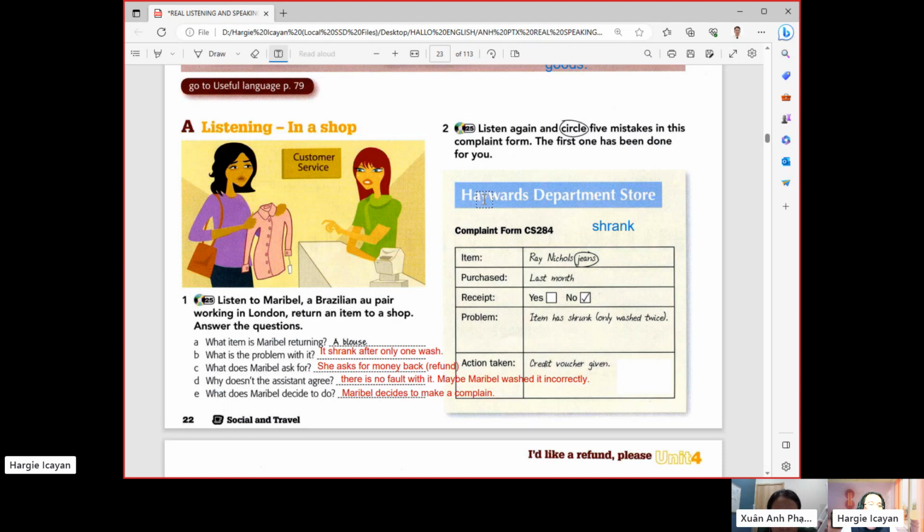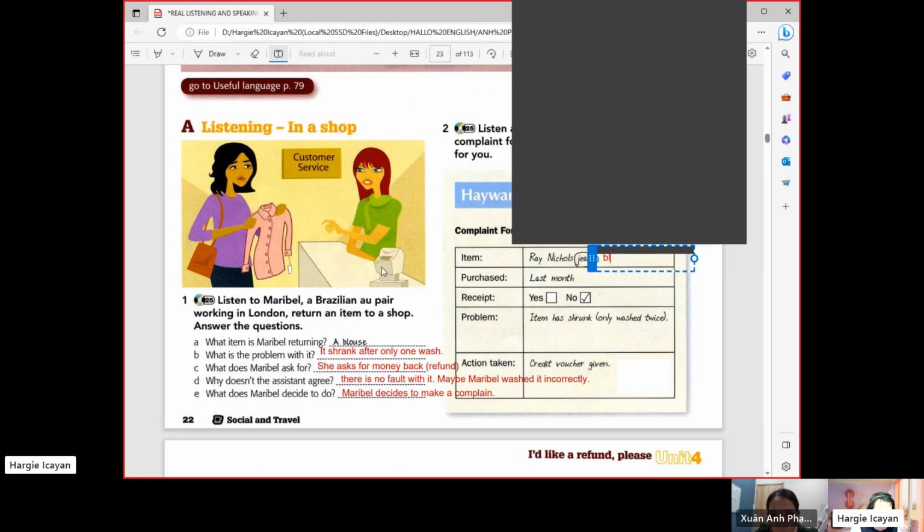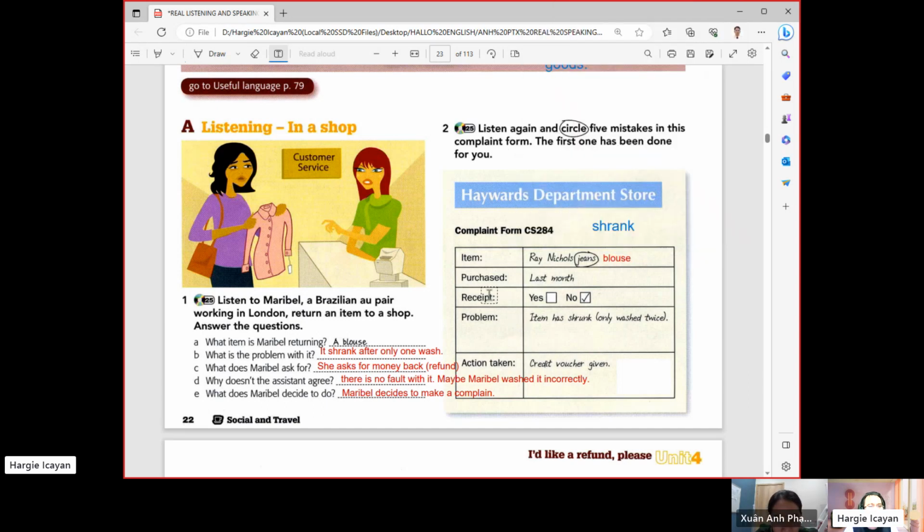Yes. Okay. Hayward's Department Store complaint form CS284. The item: Ray Nichols jeans. So that's one. It's wrong, right? Why is this incorrect? Because it's not jeans, it's a blouse, right? Okay. Let's try to listen. When did Maribel purchase the blouse?